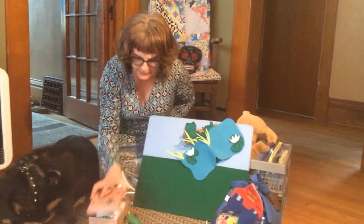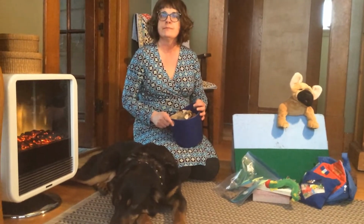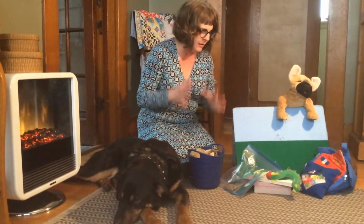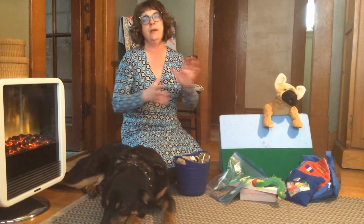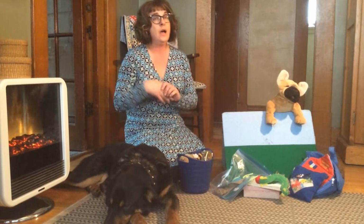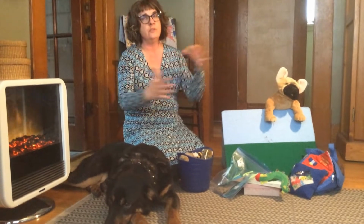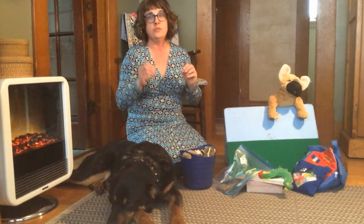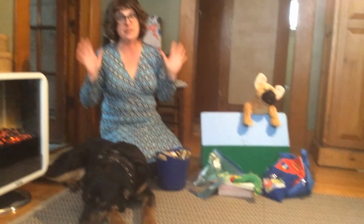Okay, now we're coming up with number 2. I love puppets, and so I have puppets all around the room. I have puppets in my book area. I have puppets in a puppet theater. I have puppets beside the change table. So I try to do literacy wherever we are throughout our day. And yes, I do throw the puppets into the washing machine after we've used them. I'm very sanitary.